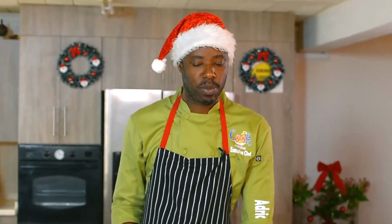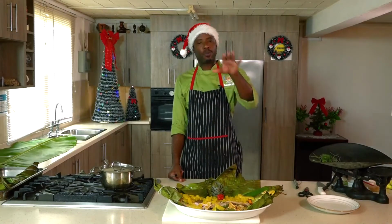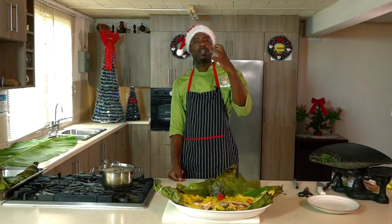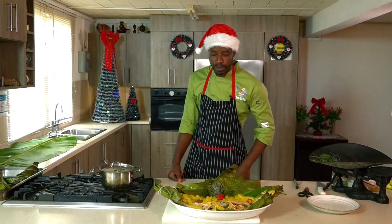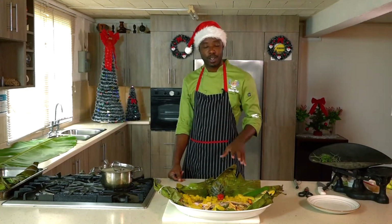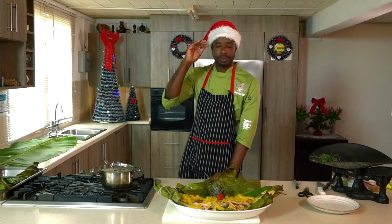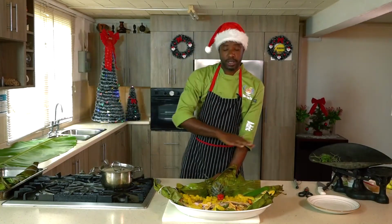Perfect. Nice. It's fresh. Not fresh as in raw, but that freshness from the ocean is very beautiful. You know that this fish has just been caught. That's how fresh it is. Stuffing is nice, it's very flavorful, very simple for your Christmas.